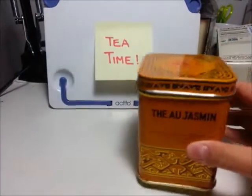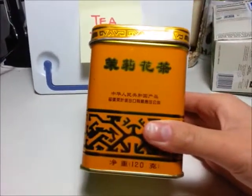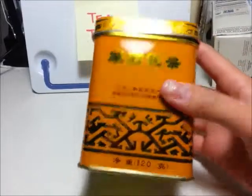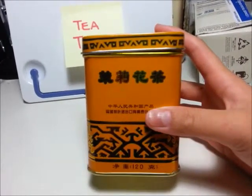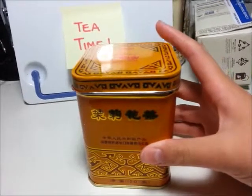Alright, starting with jasmine tea. So jasmine tea is just green tea with jasmine flowers mixed in, so it has a really nice smell. This is my mother's tea that she bought for me before I went to college. Just a side note, decaffeinated tea does contain caffeine, but it has a much smaller amount than regular tea. Okay, so this is jasmine tea.